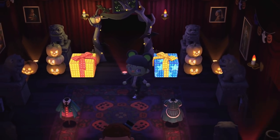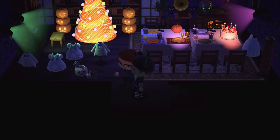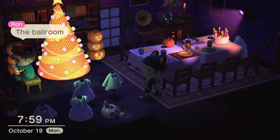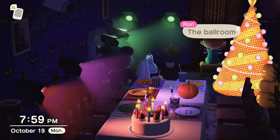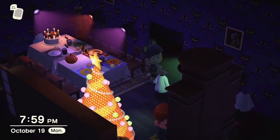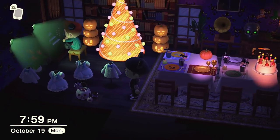All right, we're back in the main room, going upstairs. Ooh, hello. Oh, that cord is so spooky. The ballroom. Oh man, oh, look at the wallpaper. Now that's wallpaper. Ooh, wow.